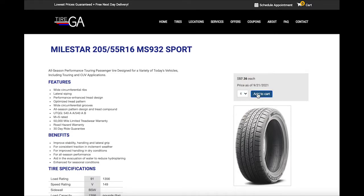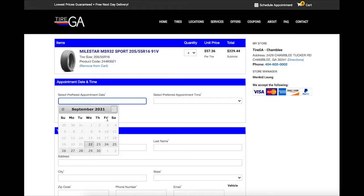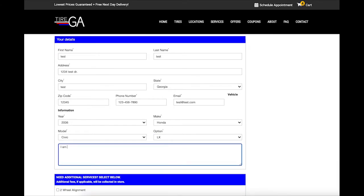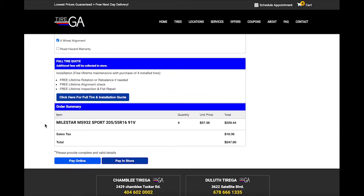From here, you can choose a time to either pick up the tires from the local shop that you had selected earlier or schedule installation. We have complimentary free next day delivery to each of our shops if purchased before 5 p.m. Fill in your details. If you are interested in purchasing any additional services like installation, alignment, maintenance, or other repairs, you may purchase them in-store.